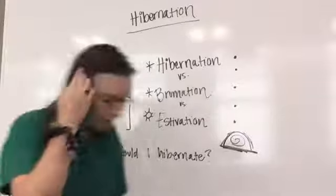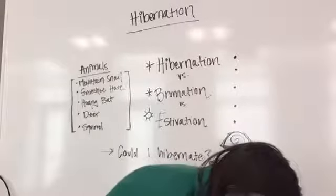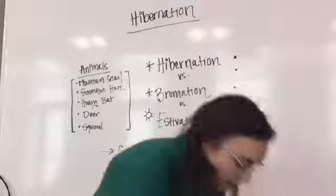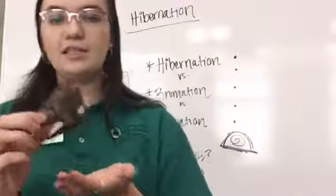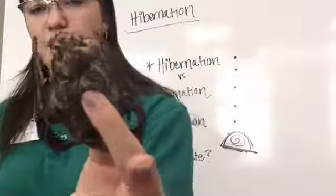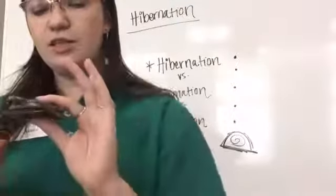The next one is the Hoary Bat, and I have one with me to show you guys what it looks like. Also is native to Utah, and that word hoary means white or frosted tips. So this is what this bat looks like. It's not very big. It's very fuzzy. So we can get it really close so you can see it. Good, great. So this is our Hoary Bat.